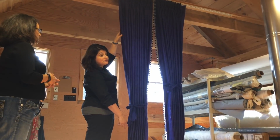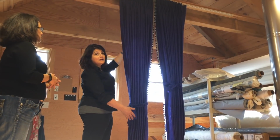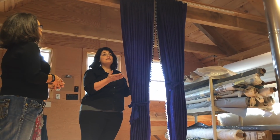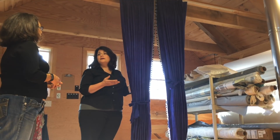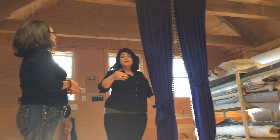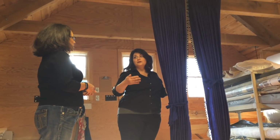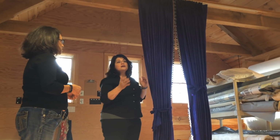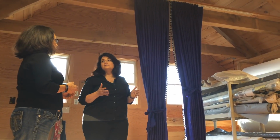measure them to length, top to bottom, mark final length, and then we bring it back to the table to do our final hemming. And we've actually done some calculations and found that saves a lot of time, as opposed to bringing them to the job site and finding they're too short, they're too long, they're not right. Then we have to take them down and bring them back. So it sounds like it's extra work here in the workroom, but it really is a time saver and a money saver too.